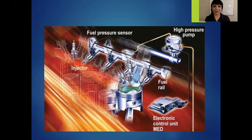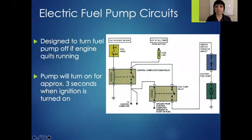Fuel leaks are extremely dangerous, probably more than any of the other liquids that can leak from the engine, like oil or coolant, because fuel is flammable. And if we get a fuel leak that's spraying anywhere near something hot, we can potentially have a fire. And so we want to stay away from that, and that's why they do that.